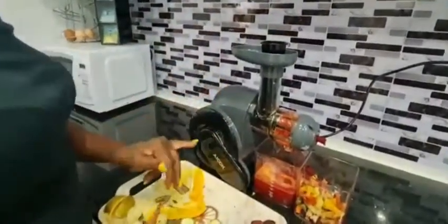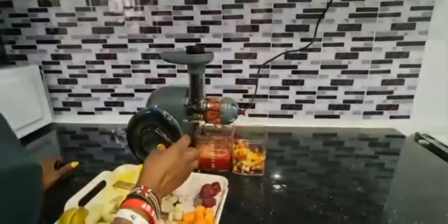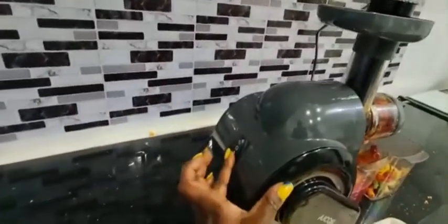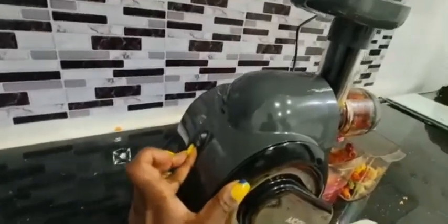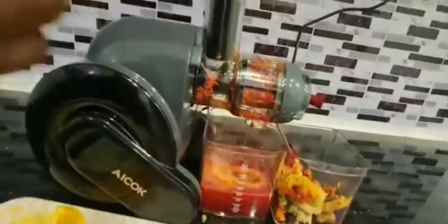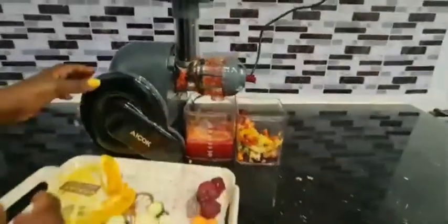There's another button I want to talk to you about. In the event you put all your ingredients, and the juicer gets stuck, I want you to turn it off, back to off, and I want you to use the reverse button. You have to hold it on this machine, okay? Hold, wait. So what will happen? Anything that had clogged will be pushed back. And then you can continue with your juicing.